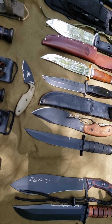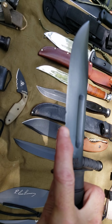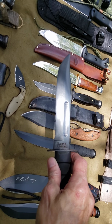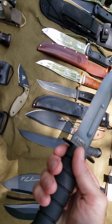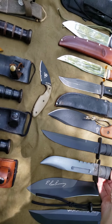And then I have a 1211, partly serrated. This is a blued blade. Really beautiful knife. K-bar makes some outstanding knives.